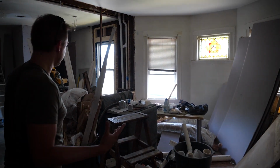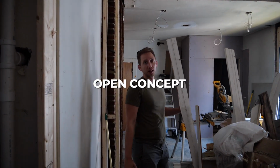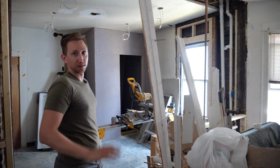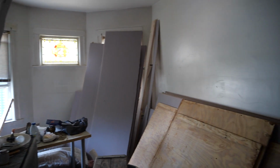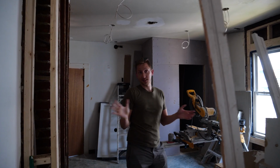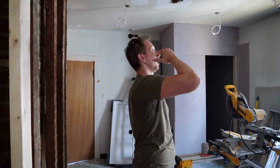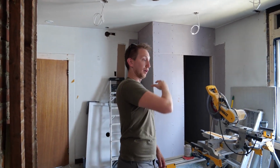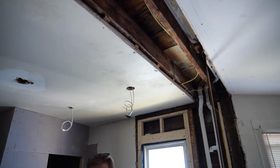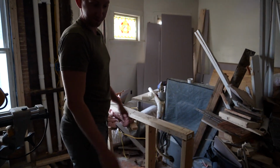There's one big difference with these units from the one we just showed you. On this one we're doing open concept between the living room and kitchen, so a slightly different layout. It's a better layout. You have your living room here and your old kitchen here, so we're able to open up this wall right here. A lot of people ask us about that when they're looking at their own homes: how do you do that? You put up supports, and it creates a really nice open concept. This is the frame out for what's going to be the island, leading into your open concept living room. Nice.